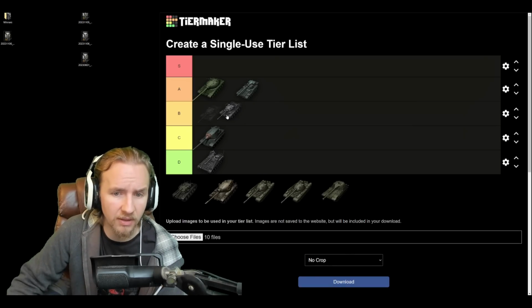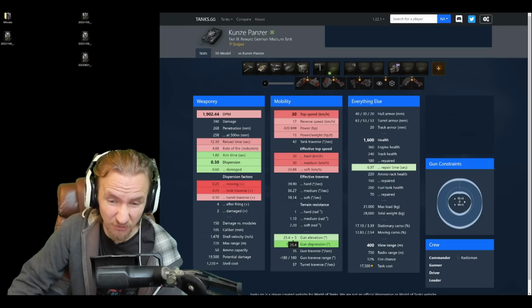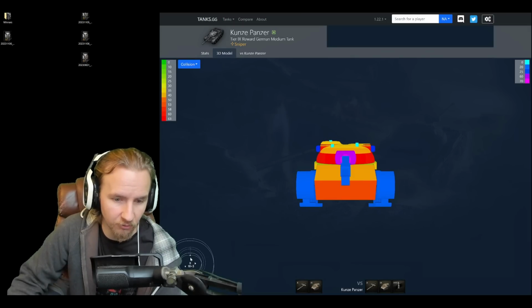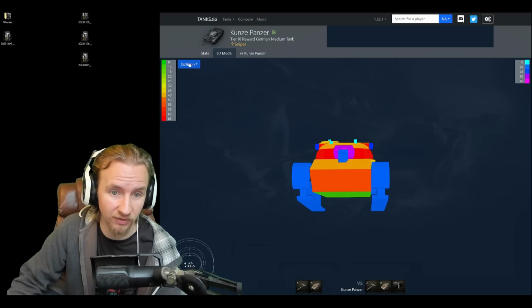Next up, let's talk about the Kunze-Panzer. This vehicle has hydropneumatic suspension, huge amounts of gun depression that can allow it to get 15 degrees of gun depression, albeit only when you're directly in front of the vehicle. So this should be a QuickyBaby extraordinaire tank, right? I love my gun depression on vehicles.